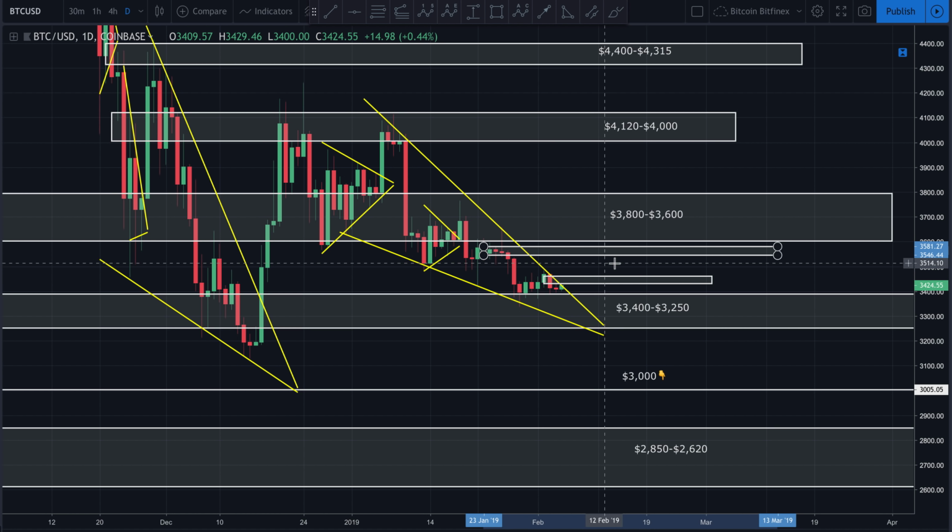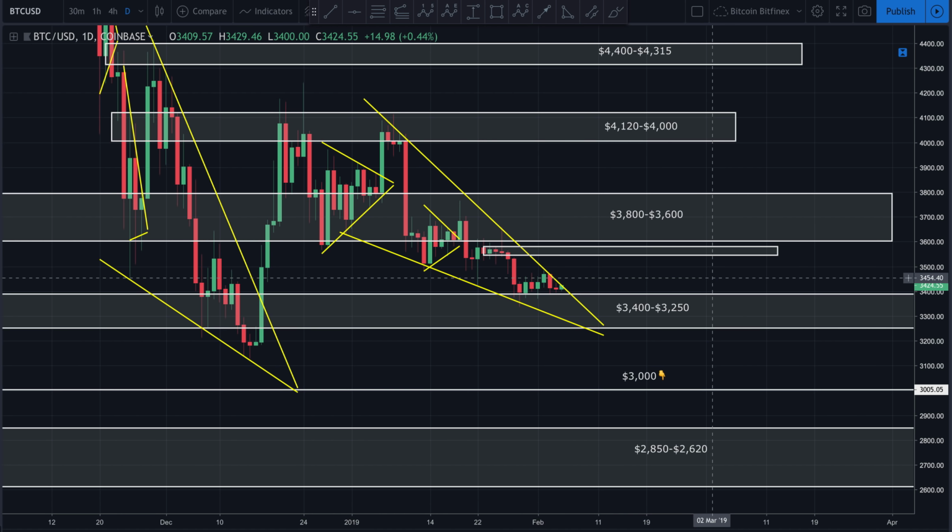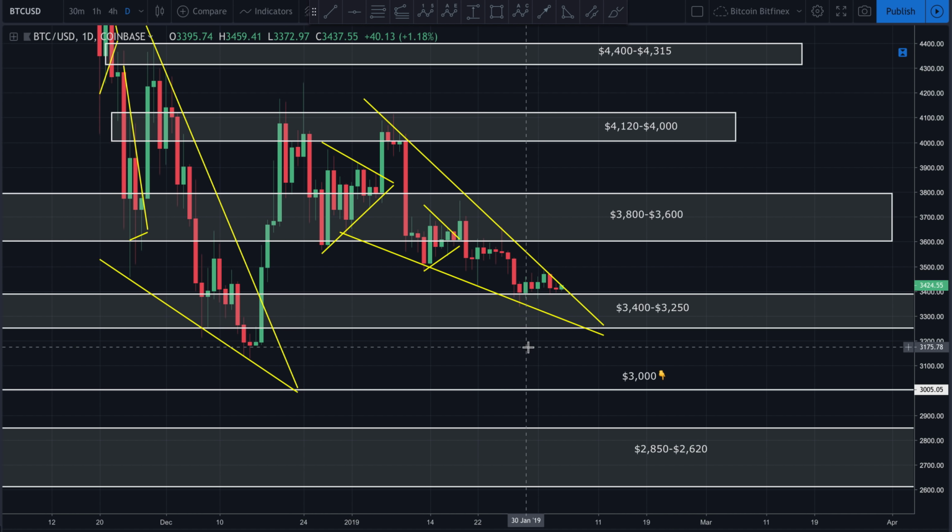I'd get in and I'd get out. It doesn't mean that it's going to bounce right here, guys. It may continue up, but why risk it, guys? You want to protect your capital and you don't want to get greedy. And right now, guys, the overall trend is bearish without question. So you don't want to buck the trend until the trend has been broken. And obviously, right now it hasn't.